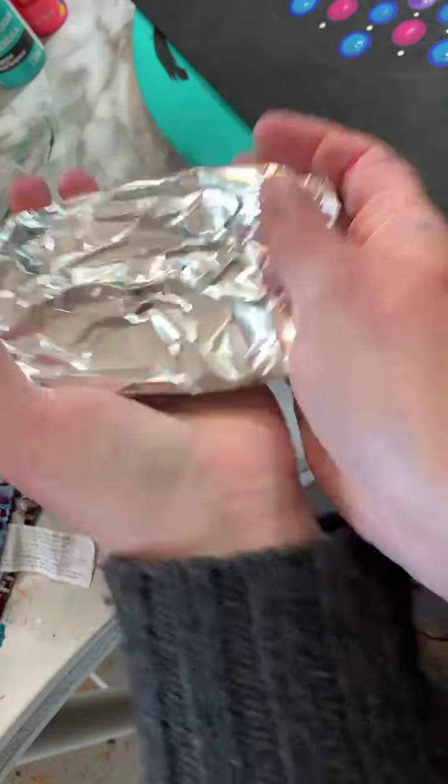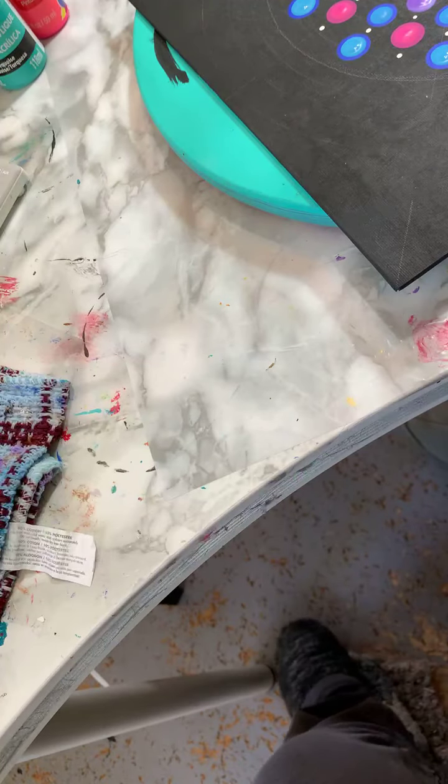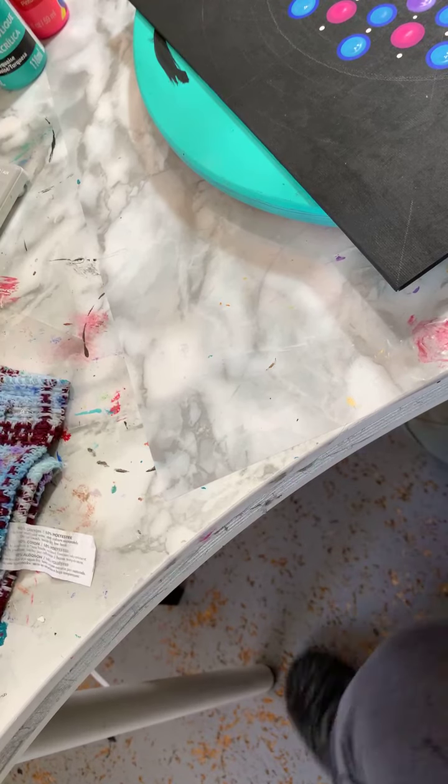So there we go. Wet paper towel on the little palette. Sealed it right up. And off we go. Bob's your uncle. All right. My blanket's caught underneath my chair there.